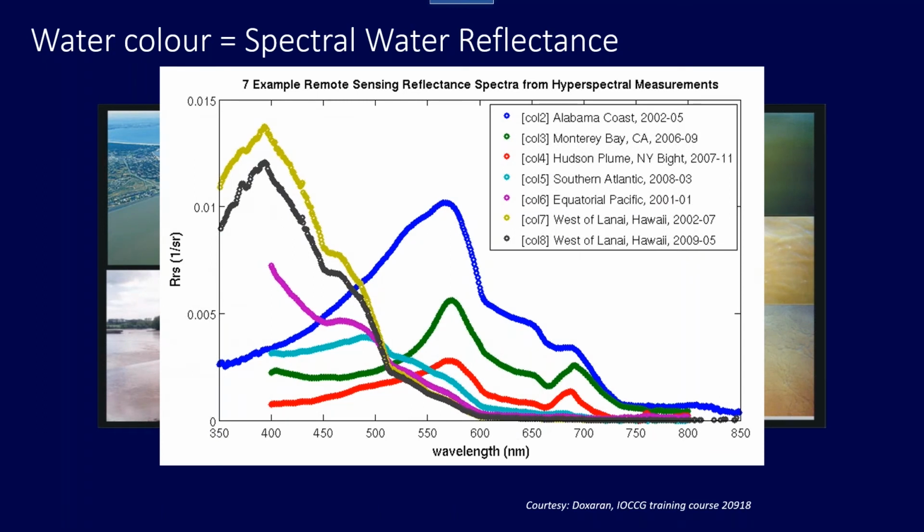So if we have these different particles in the water, they modify our water. These curves are now reflectances, not the absorption. It's the effect of absorption and scattering. And this is what the satellite sees, or we see with our eye. If we have a water like this one here, which is west of Lanai, Hawaii, it's pretty clear water. And you can see we have a lot of reflection in the blue part. So it's blue water, and then it's almost nothing here in the red and infrared. So this is true blue water.